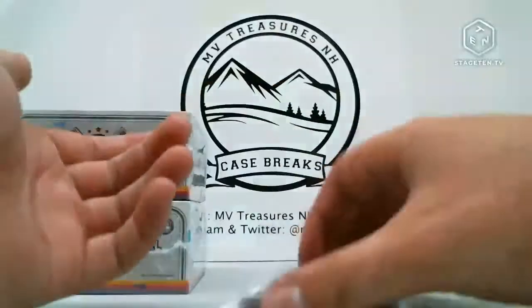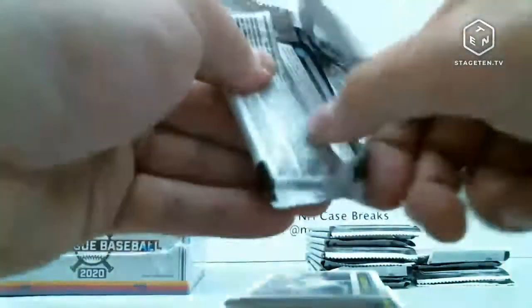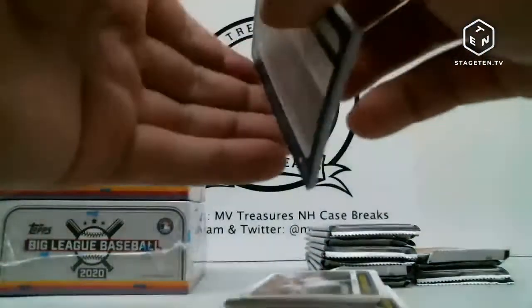We're about at the halfway point. We're on box number 6 of 10, just opening the first half of it.